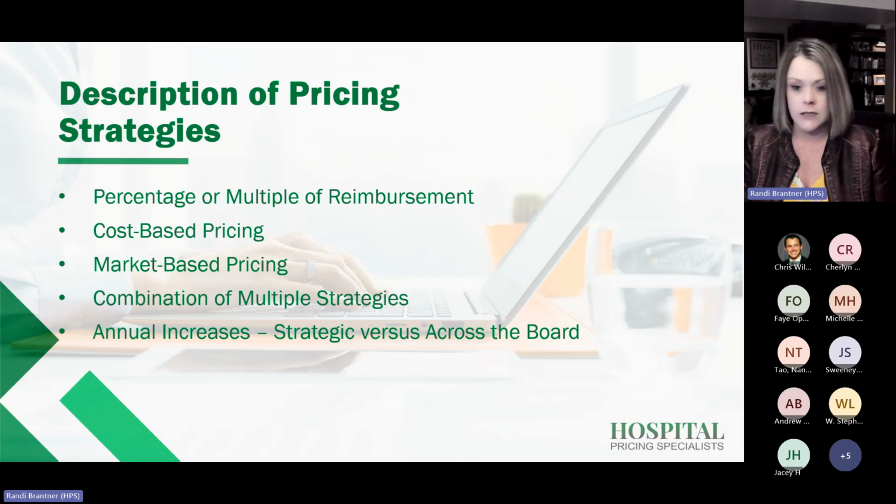This practice involves raising all services by a set percentage each year without consideration of market conditions or competitor pricing. With the advent of price transparency, various stakeholders like consumers, our patients, the press, and researchers all have access to this detailed pricing information through our price transparency machine readable files. So this shift has significant implications for hospitals that have relied on that uniform price increase year over year.